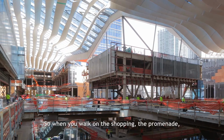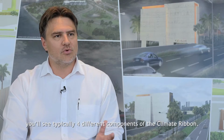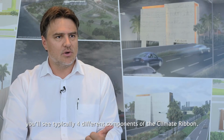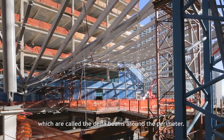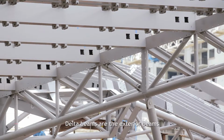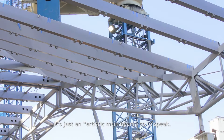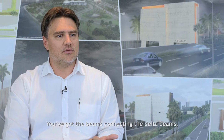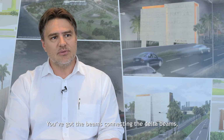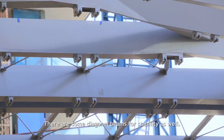So when you walk on the shopping promenade, the retail area, and you look up, you'll typically see 4 different components of the climate ribbon. One is the main structural steel, which is called the delta beams on the perimeter. Delta beams are the exterior beams that kind of hold everything together, and it's just the artistic main beam, so to speak. You've got the beams connecting the delta beams, which are called the main beams. There are some diagonal beams for stability as well.